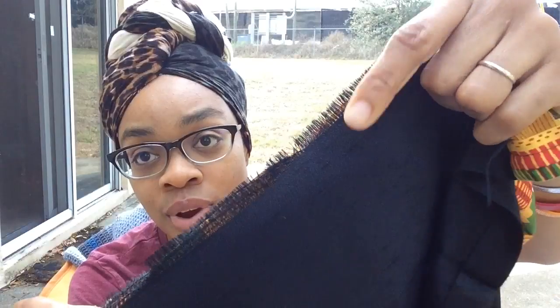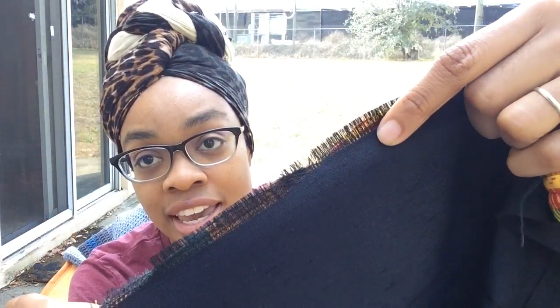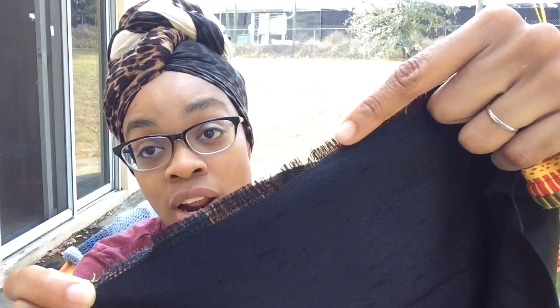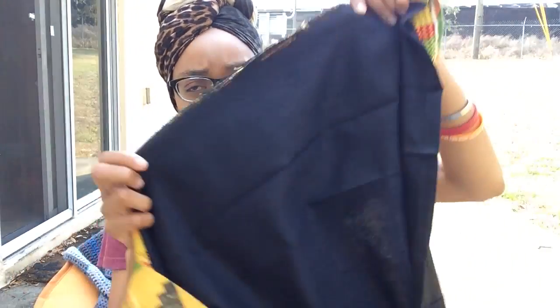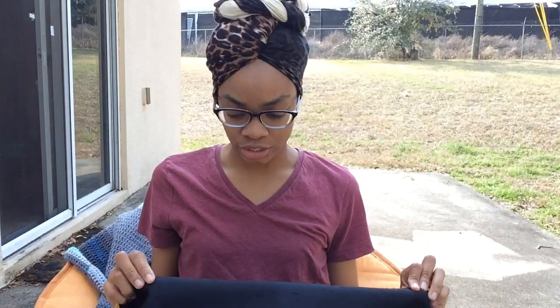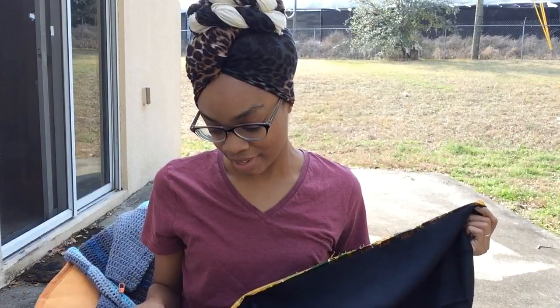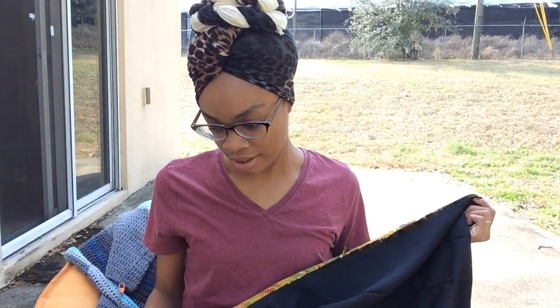You can see right here, the stitches end right where this fraying begins. When I finished the skirt, all of this was actual fabric. So that has all frayed since finishing the skirt, and I need to do some mending on that. But other than that, it was really comfortable to wear.